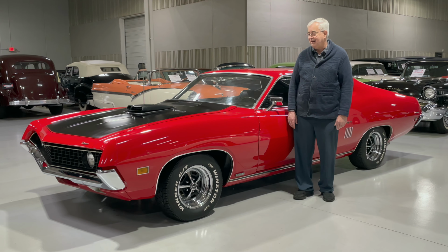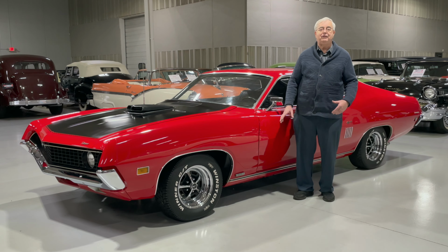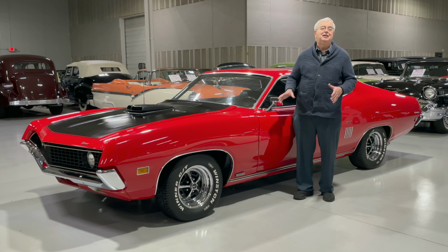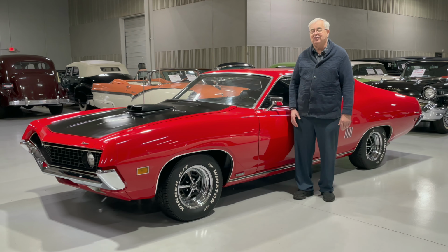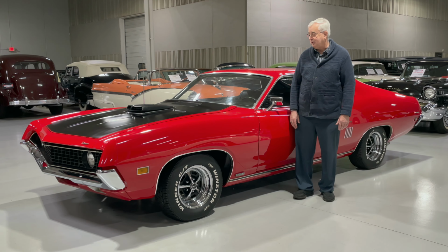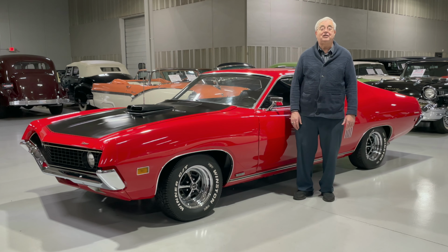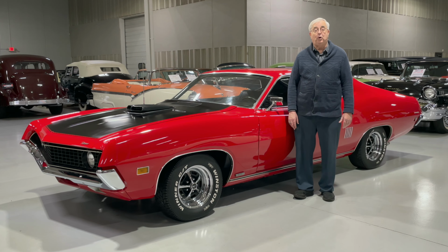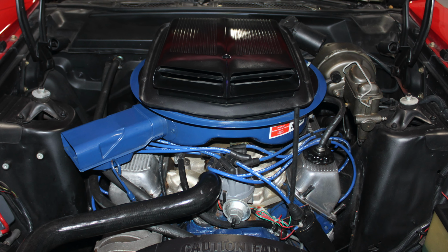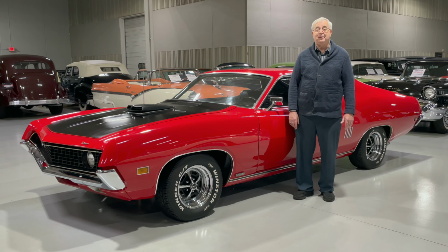So if we want to get right back to the crux of things here, let's go back and talk about this 1970. Great year for Ford, kind of a transitional year. They had a much more sporty look, in my opinion, than the 68, 69. That's just me. And the biggest thing that I love, the engine options that you could get in 1970. This is the 351 Cleveland 4-barrel. Oh my goodness, single 4-barrel, but it really had some ponies under the hood and great performance.